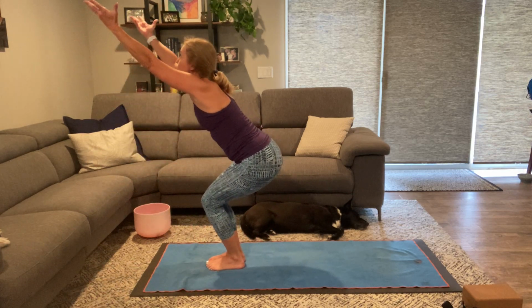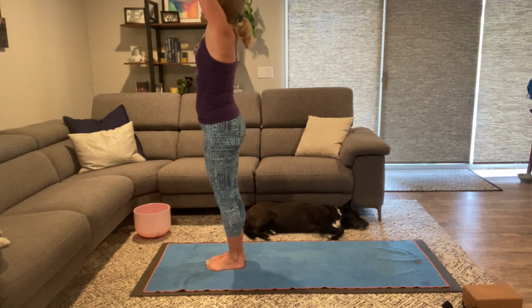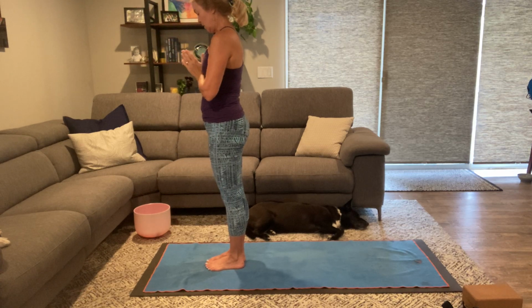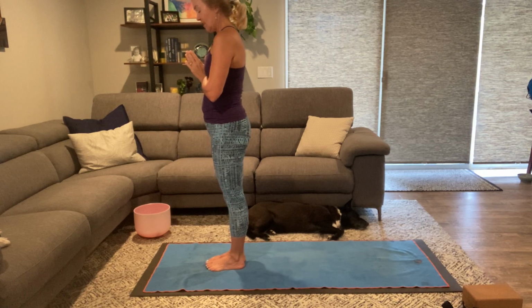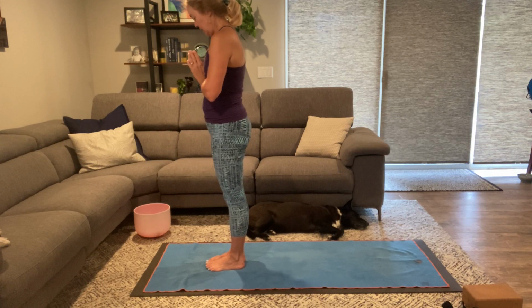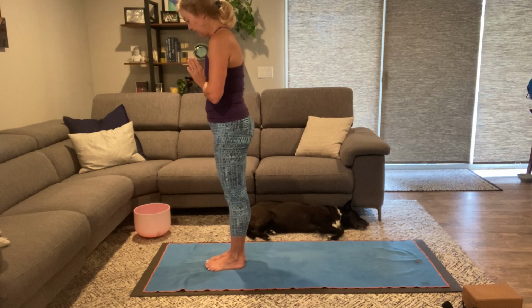Inhale, chair. Then finish the rise up. Hands come together above your head. Exhale in at your heart. All right, so we're going to add on more heart opening poses here in our Surya Namaskar B, our Sun Salutation B. Here we go.